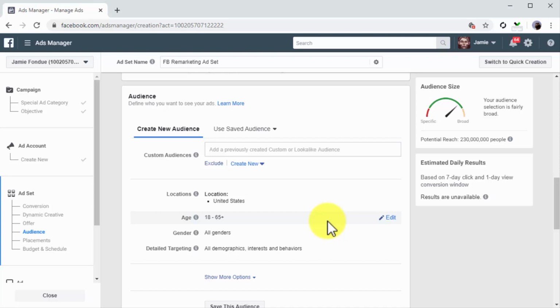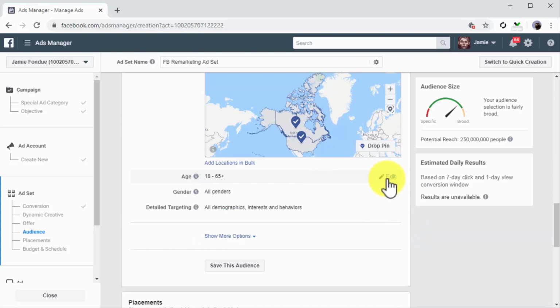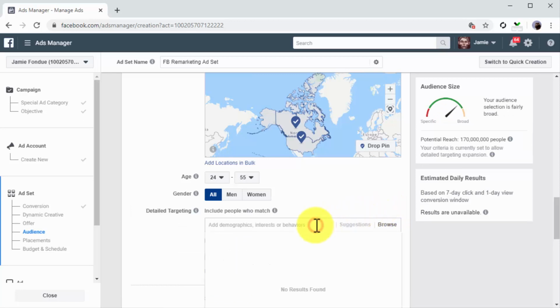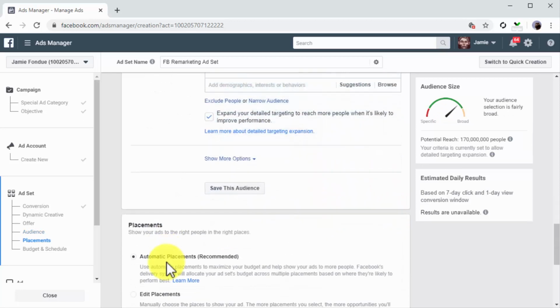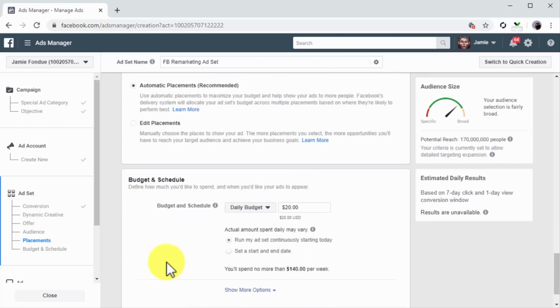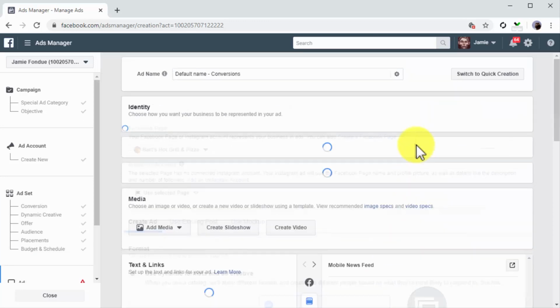Here, we are going to define the remarketing audience just like we did in the previous lesson. So let's start by selecting the target locations. Next, let's select the age and then the genders. Lastly, let's open the detail targeting section to define the detail targeting with keywords. In placements, we're going to leave automatic placements selected, so let's move to the budget and schedule section. Here, you simply select the daily budget as the budget strategy and run my ads continuously starting today as the schedule. Enter your daily budget into the amount field and click on continue to start creating the ad.